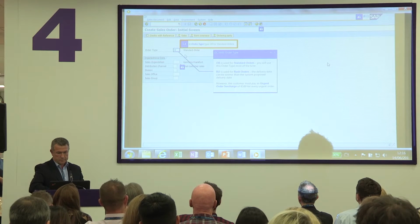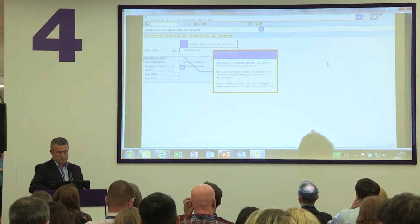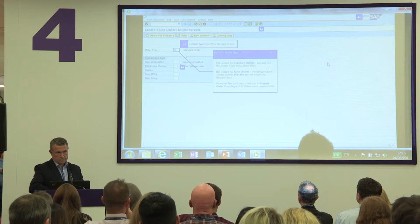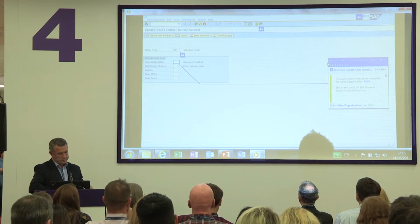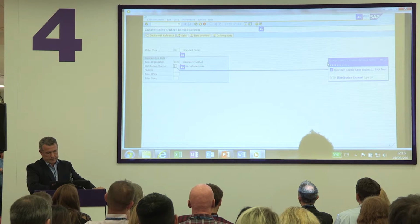The first step is to enter the order type. This first e-note explains the difference between a standard order and a rush order, so you can confirm that you are following the right sales order process. The guide is able to support you through each step of the process, highlighting the appropriate action on the screen and integrating the accompanying e-note to provide additional information in context.